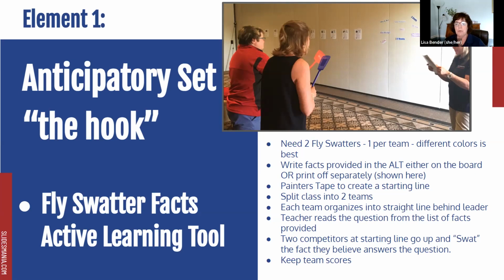This is a get up and move around, have fun, do a little bit of competing activity, and get to know some of the facts as they begin to think about this lesson.